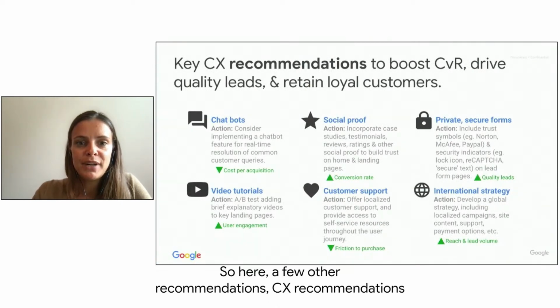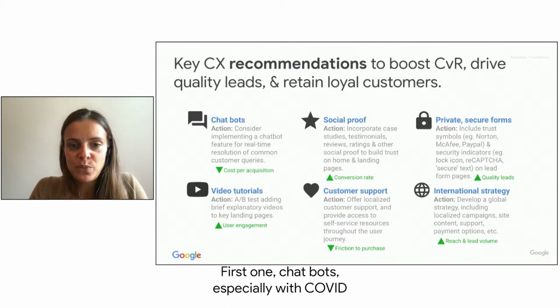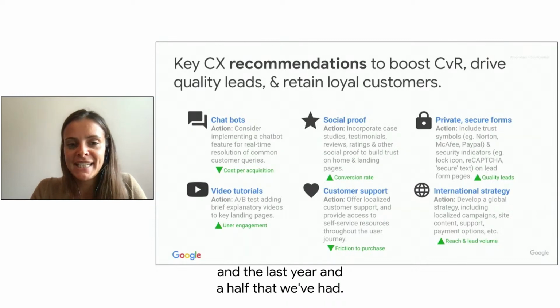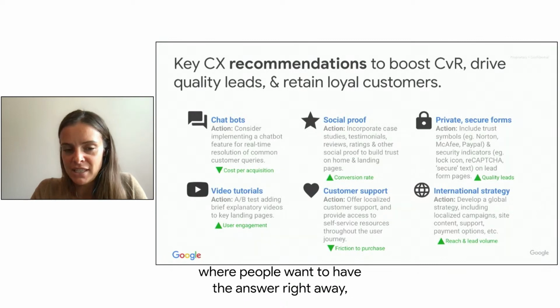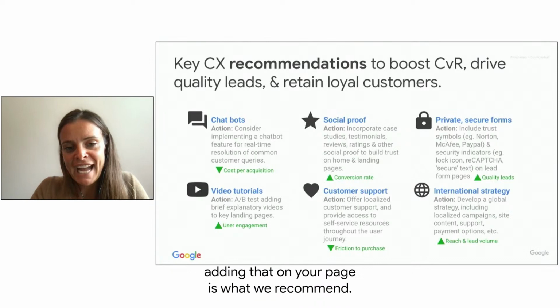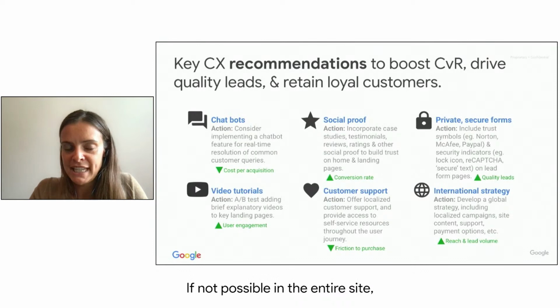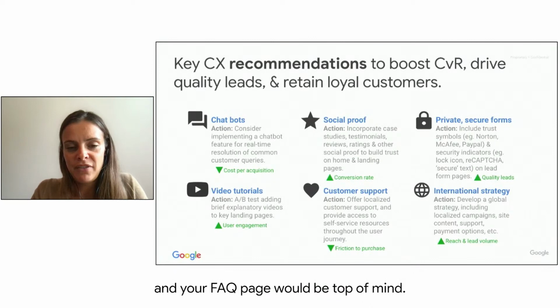So here are a few other CX recommendations that we will ask you to consider. First one, chatbots, especially with COVID and the last year and a half that we've had. Chatbots have become really popular, where people want to have the answer right away and they want to have it through a chat. So considering adding that on your page is what we recommend. If not possible on the entire site, at least trying to have this on the pricing page and your FAQ page would be top of mind.